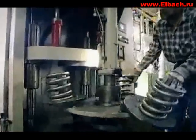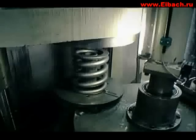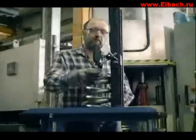We don't want our springs to lose strength over time, and neither do you. So we squeeze them to their physical limit. In technical terms, it's called setting. It prevents the spring from sagging or sacking with intensive use.